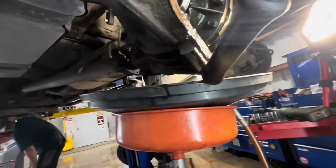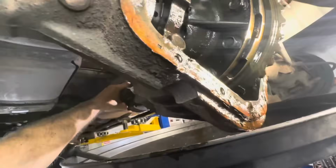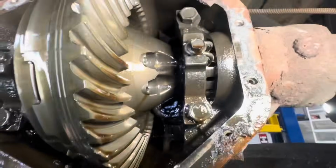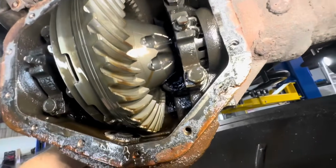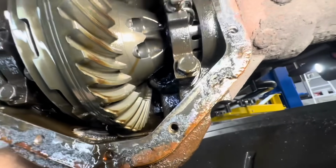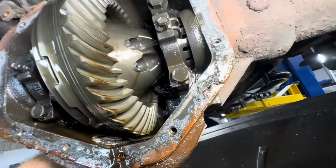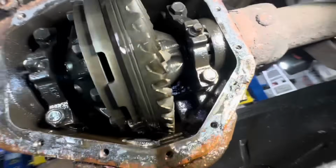So let me get this thing out of the way some. I'm gonna grab a hold of that drive shaft there, and we're gonna use that to turn the pinion gear, which is way back inside of that diff. Can we see it from up top? Not really. But what we're looking for is some excessive play, which I do feel a little bit of extra lash right here.